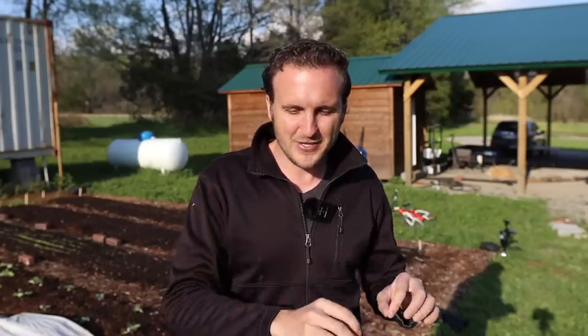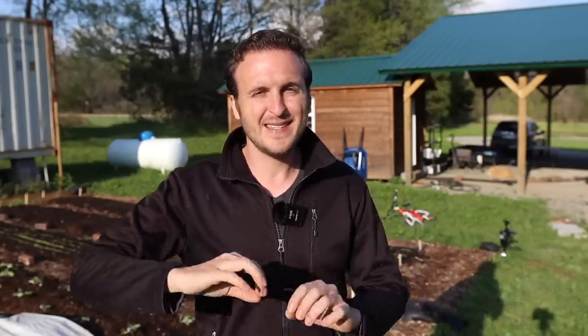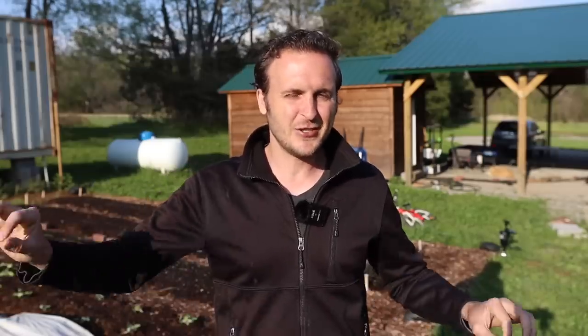Number 4 is pea shoots, and these are so tasty. What you're gonna do is just seed your peas in a line in your garden, and I would sow them in really thickly. And here's an extra little bonus tip.